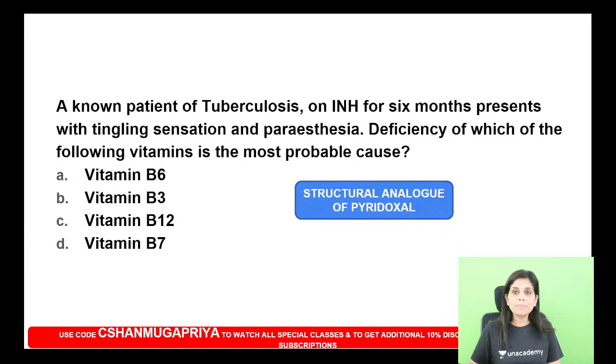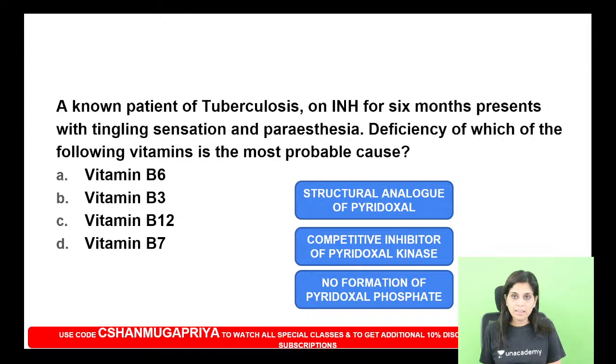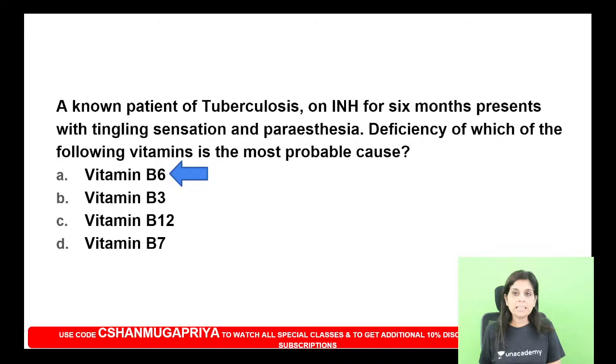So instead of pyridoxal being acted upon by pyridoxal kinase, INH will be acted upon by pyridoxal kinase. So it is a competitive inhibitor of pyridoxal kinase. Yes, the answer is vitamin B6. So when pyridoxal kinase is inhibited, the person will not get the active form of vitamin B6, which is pyridoxal phosphate. And without pyridoxal phosphate, there will be neuropathy, because pyridoxal phosphate is necessary for multiple enzymes which are involved in neurotransmitter synthesis. So INH treatment causes B6 deficiency because it inhibits pyridoxal kinase, and the active form, pyridoxal phosphate, cannot be synthesized.